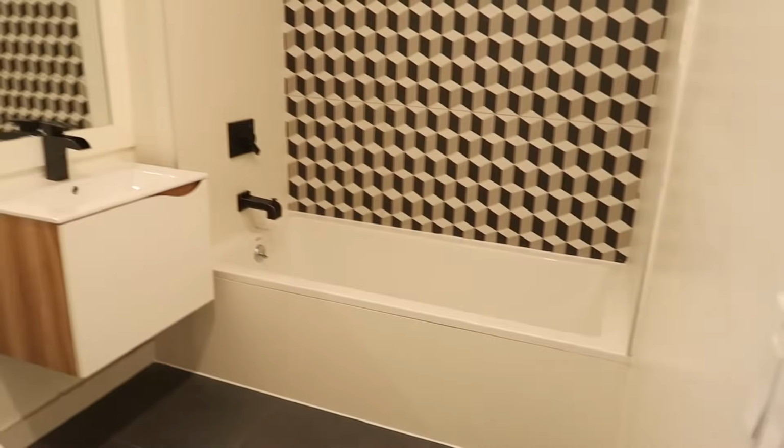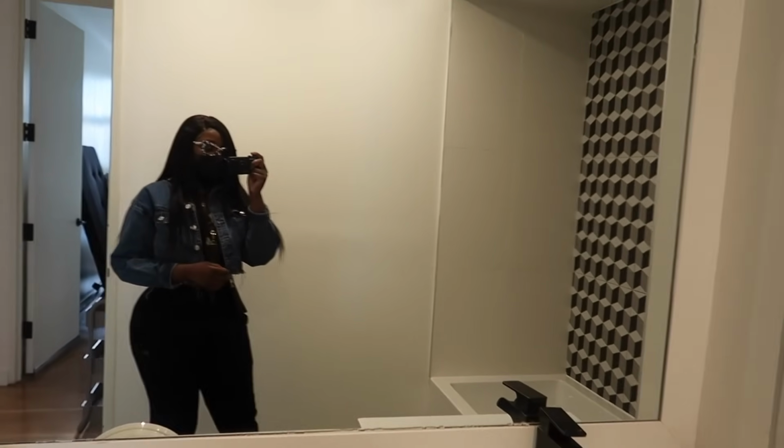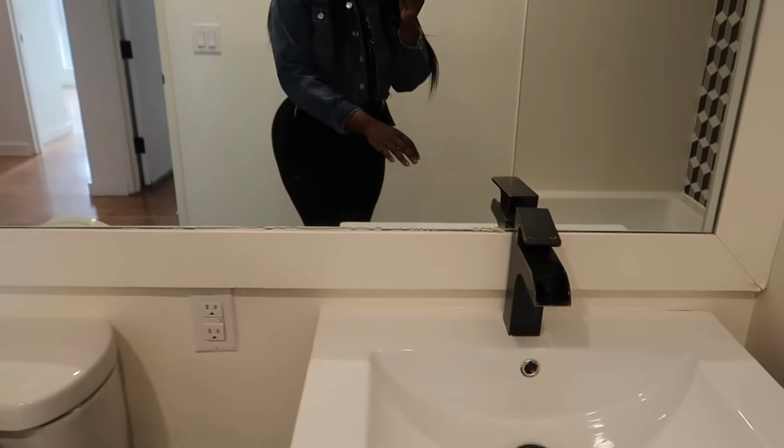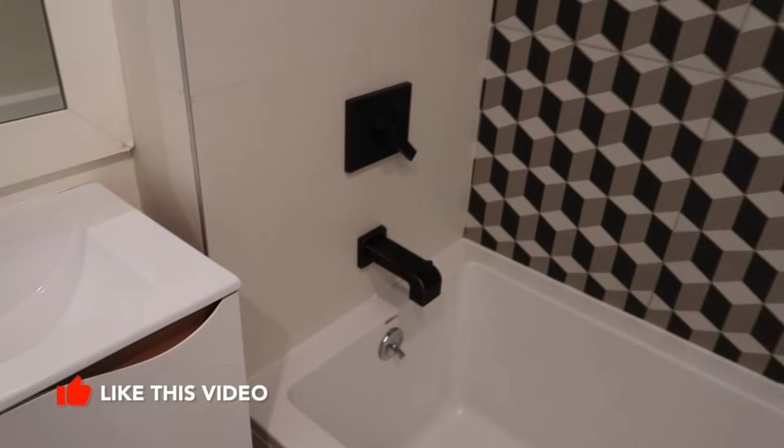This is the guest bathroom or the regular bathroom. It's huge. Toilet, little storage area. Right here, sink, tub. Not a big fan of the wallpaper, but it'll do.